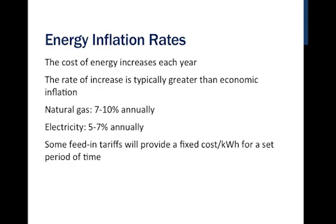So when we're doing this analysis, what we're trying to figure out is, well, in year one, how much will this save me? How much does it save me in the first year? But one of the things is that the savings will increase over time. So the cost of energy increases, and so my cost savings increase each year. And that depends on the rate of energy inflation.